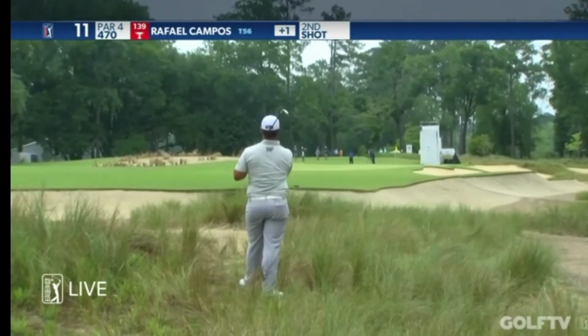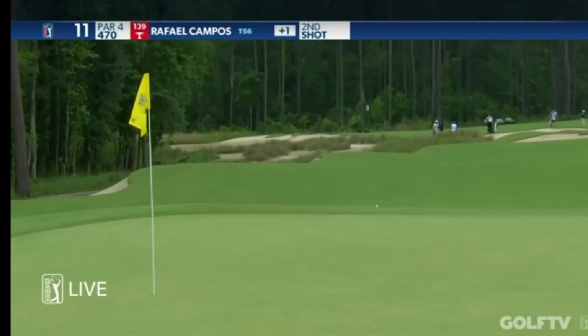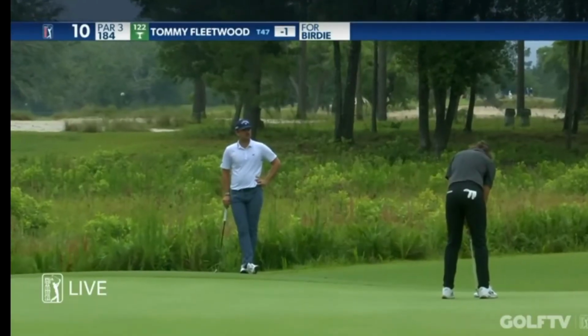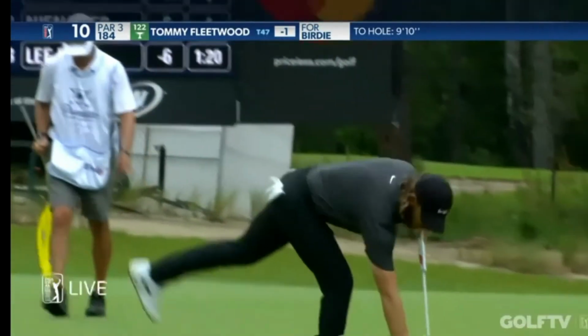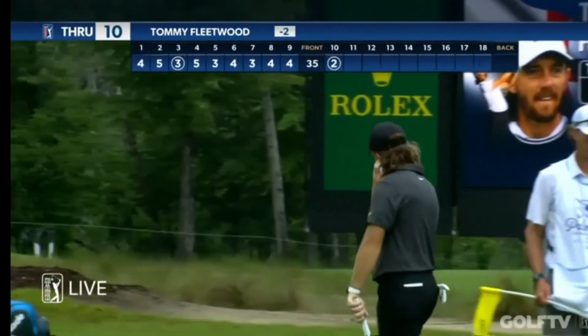Well, he's a big, strong lad, but that lie was no good. That one's going to come up just off the front edge. And he'll have that left. Fleetwood just left to the flag at the 10th. Yeah. Finally gets one to drop. A little bit of progress.